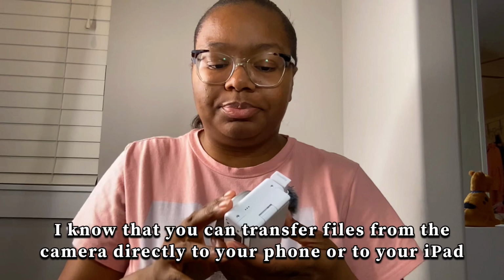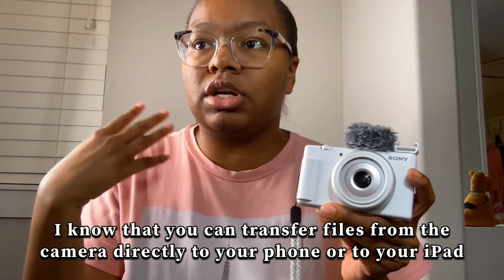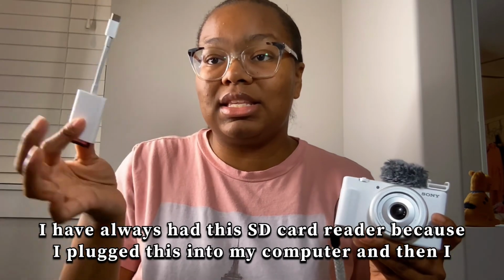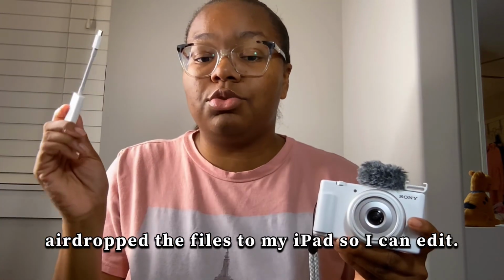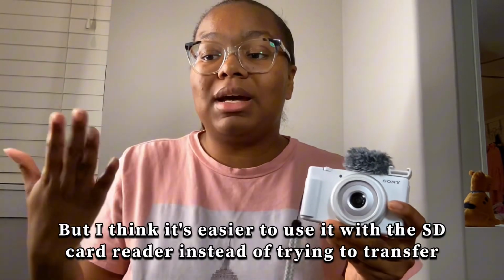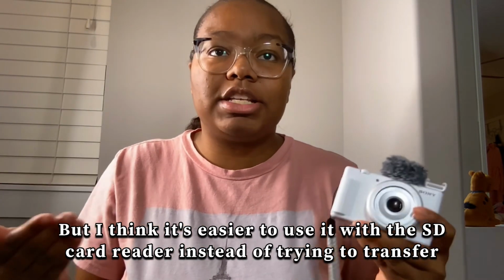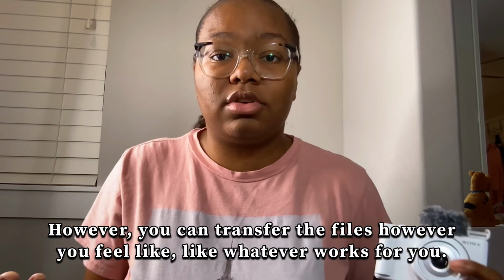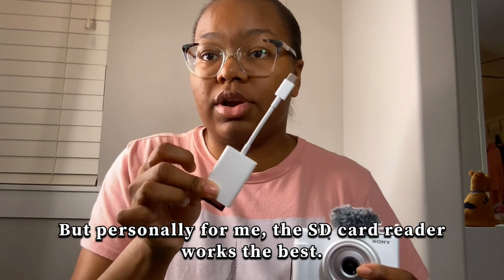I know that you can transfer files from the camera directly to your phone or to your iPad through their app. However, I have never tried that. I have always used this SD card reader because I plug this into my computer and then I AirDrop the files to my iPad so I can edit. But I think it's easier to use the SD card reader instead of trying to transfer from the camera to the app. I just think that's a little bit inconvenient. However, you can transfer the files however you feel like, whatever works for you. But personally for me, the SD card reader works the best.